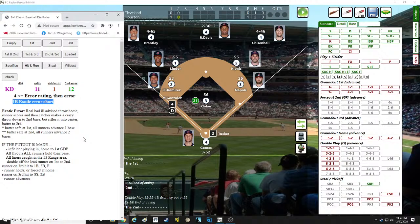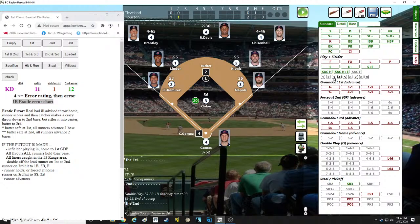Wow, that is an exotic error, all right. Well, that was not what we wanted to see there. So that is going to be an E+. We will call that a single plus. No, how are we going to rate that? So it's an ill-advised bad throw home. Runner scores, then the catcher makes a crazy throw. Yeah, we'll call that an E+ on the first baseman. But he would go to third.